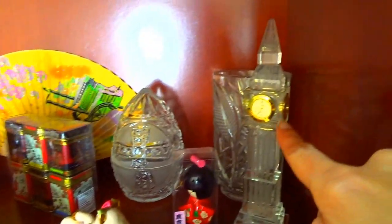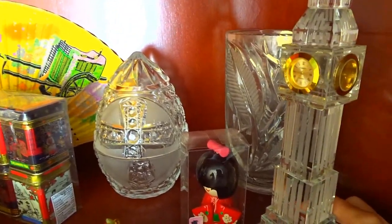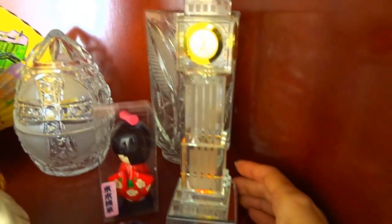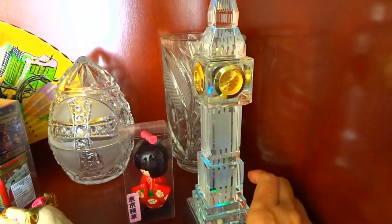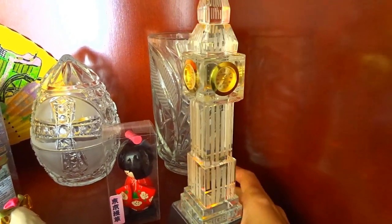Also, well, that's Big Ben. Obviously, it's from England, and it's really nice. I like this. I'm just, when I switch it on, with one hand, it's not very easy. Here we go. You see, it has different colors. I like this, and it has clocks on every side, so that's pretty cool.